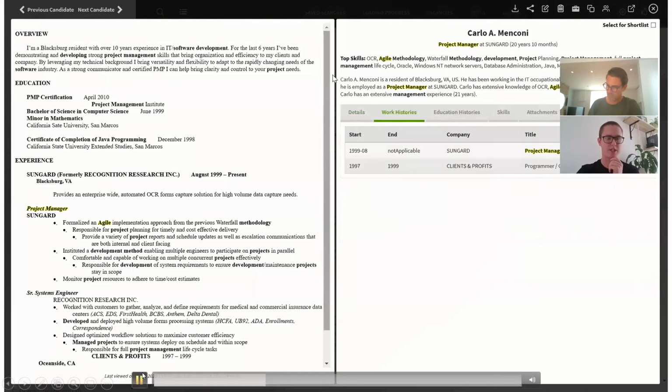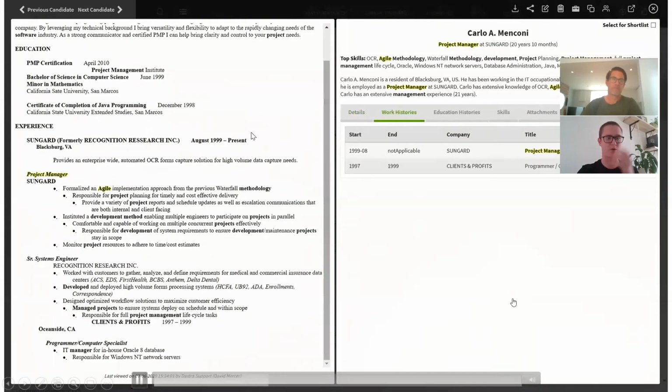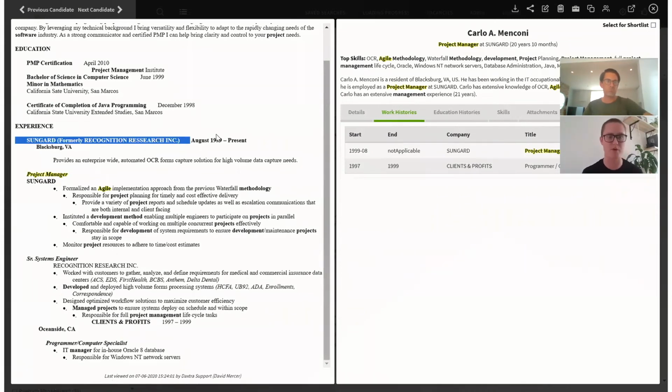Now, if I show you this CV, you can see on the left-hand side, we've got their full CV text. And on the right-hand side, we've broken it down into certain areas. What you'll notice is that we've got project manager and we've got agile, both within the criteria. They've been a project manager within the last 3 years, and they've got at least 5 years experience with agile. Not necessarily because it's explicitly written, but because we're looking at the work history here as well.